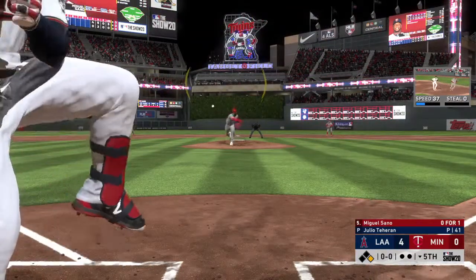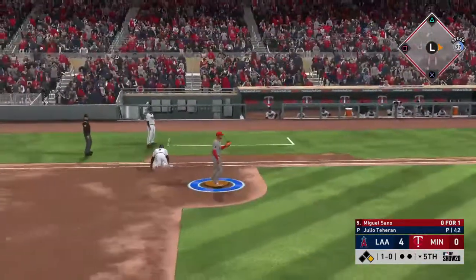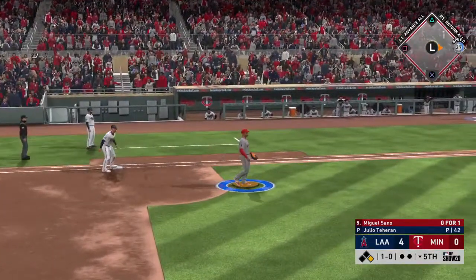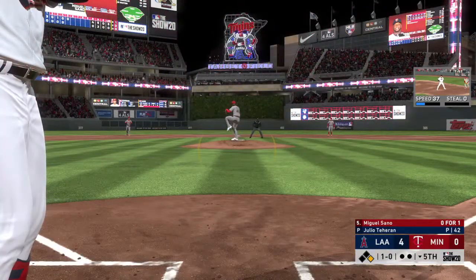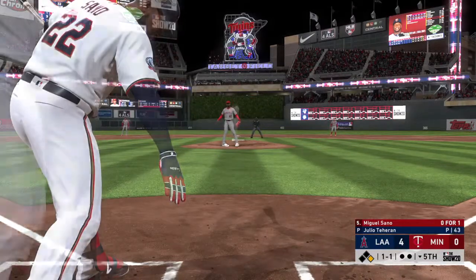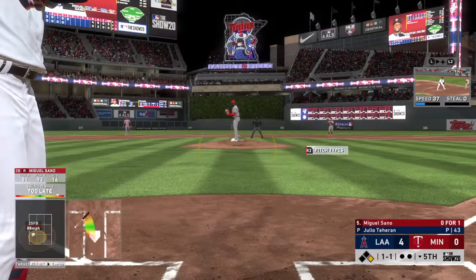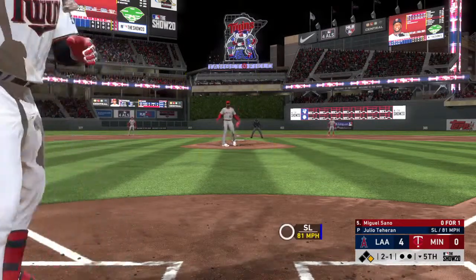Here's Miguel Sano. 22. Miguel Sano. From the belt, the pitch. Swing and a miss as he ramps up on the fastball. 1-1. I think it's safe to say he wasn't ready for the fastball. Wow, was he behind that fastball.